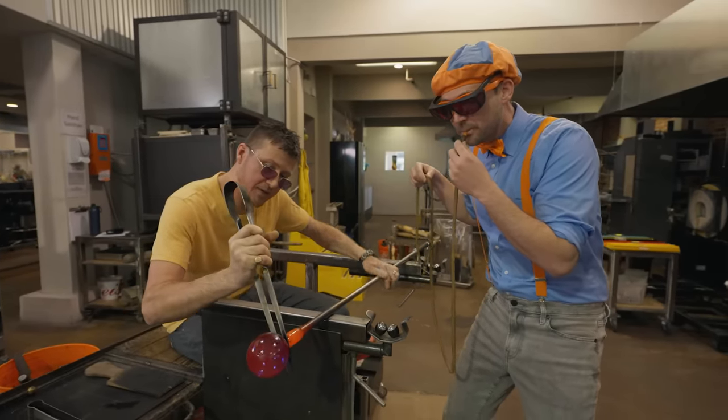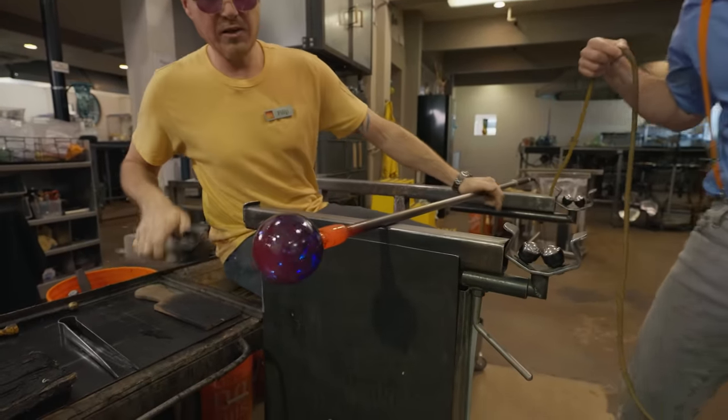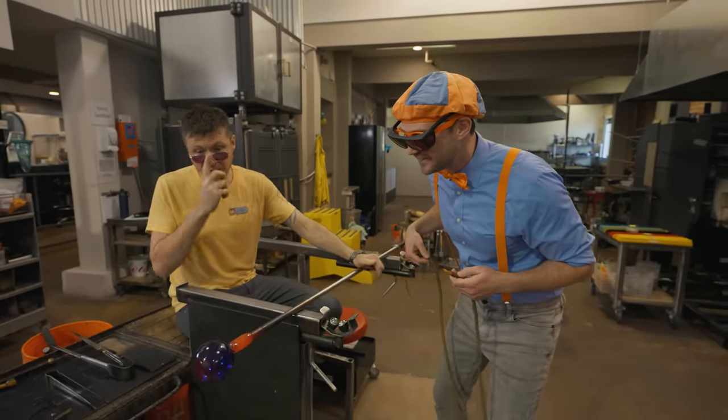Almost there. What do you think? Good size? Mm-hmm. And stop there. Perfect. Whoa. Does that look like the one that you broke in there? Yeah, that's the perfect size. Okay, well, we have one step left.